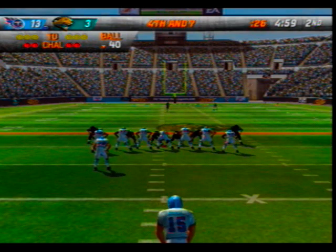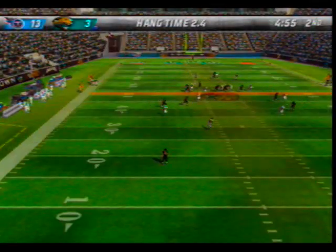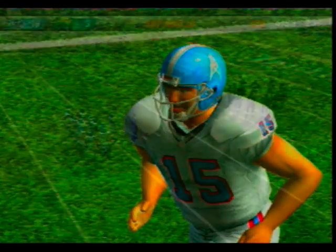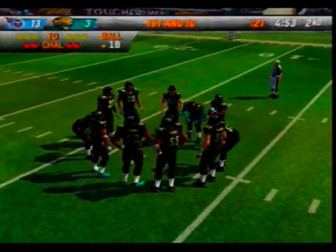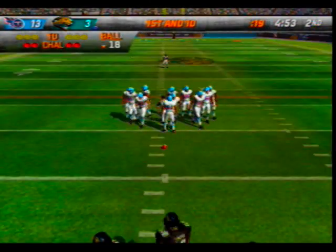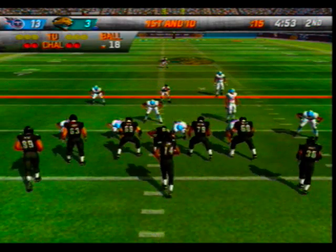Sastadil is ready to punt this one away. Harmon lines up deep for the punt return. He's waving for the fair catch. Fair catch made at the 18-yard line. Ball on their own 18. First and 10.